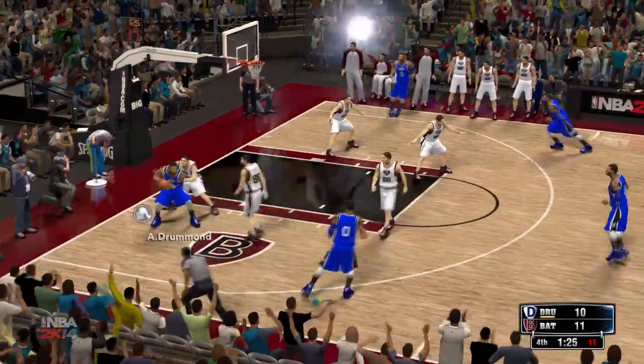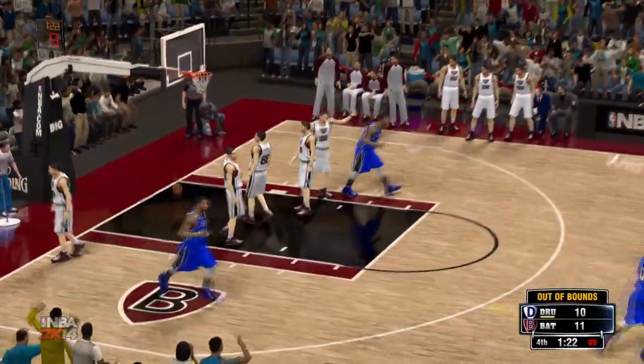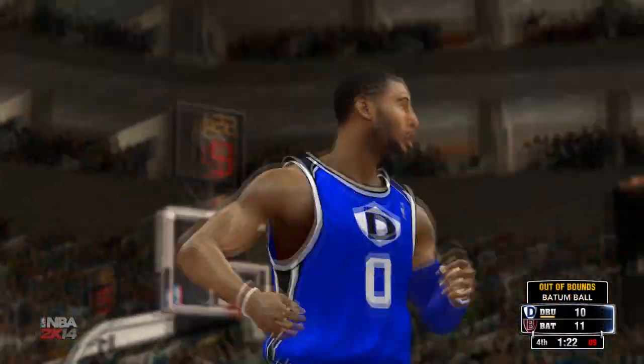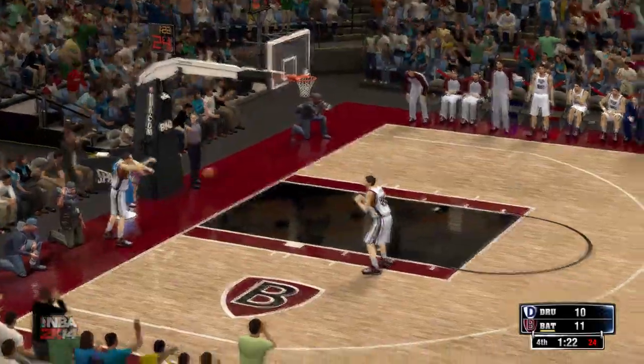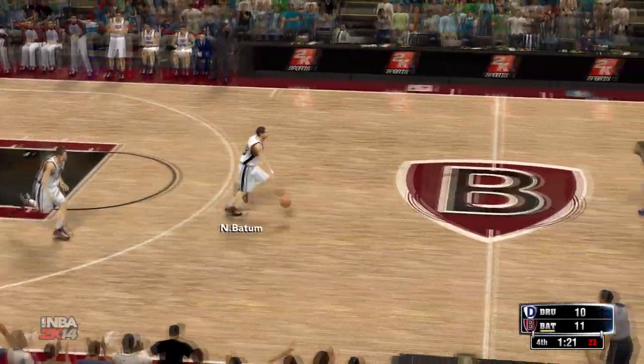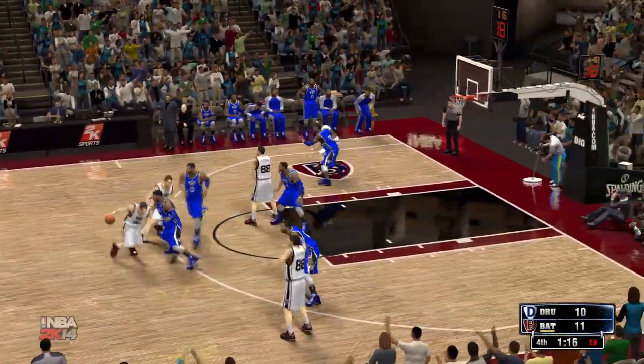Here's Drummond. Backing down is Drummond. And the ball goes out of play following this shot. Just a tiny lead for him. Yeah, but a chance to make it grow here.